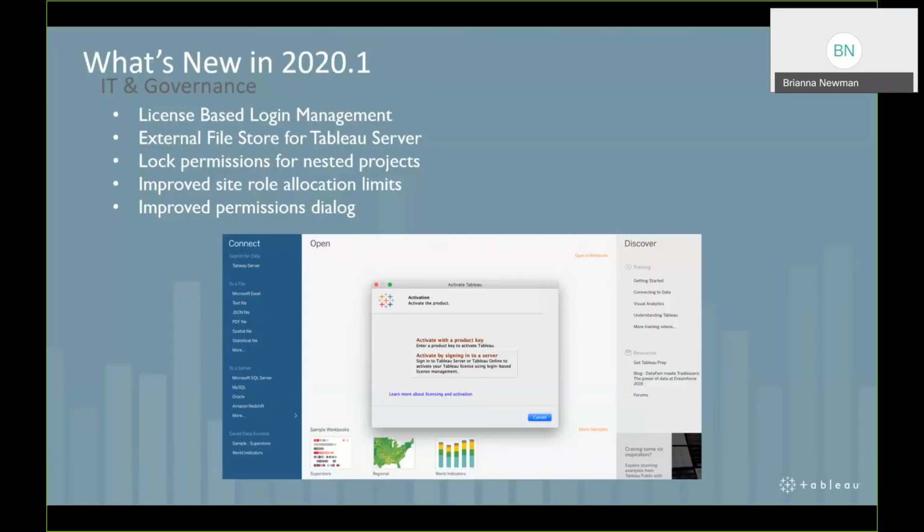All right, so our last slide of 2020.1 updates before we jump into demo. We're just going to tackle IT and governance here quickly. One of the first items on this list is license-based login management, or LBLM. This is specifically to allow users to activate their Desktop and Prep licenses without a product key. If you're ever one of those people who hit the wrong letter or the wrong number of a product key, you'll know how valuable this is.